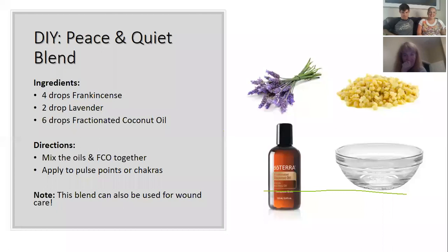Okay. DIY Peace and Quiet Blend. 4 drops frankincense, 2 drops of lavender, 6 drops of fractionated coconut oil. It sounds like a great wound blend. It can be used for wound care. Note, this blend can also be used for wound care.